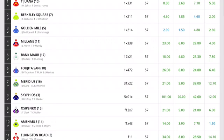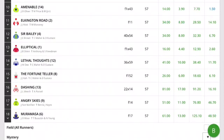Race 8 is the big one. It's the Caulfield Guineas over the 1,600 metres for the 3-year-olds. And yeah, I don't think it's a one-horse race, but it's close to it. Golden Mile is the $2.90 favourite for J-Mac, coming down from Sydney. Quality Ming Dynasty winner, that one. Berkeley Square's been into $4.60 from $5.50. Tijuana is $8 from $10 when it opened. Anything else really doing it? Not really. Amenable 11 out to 14, so not really.